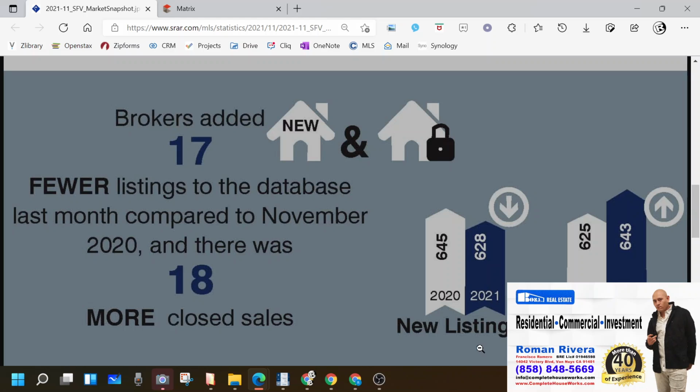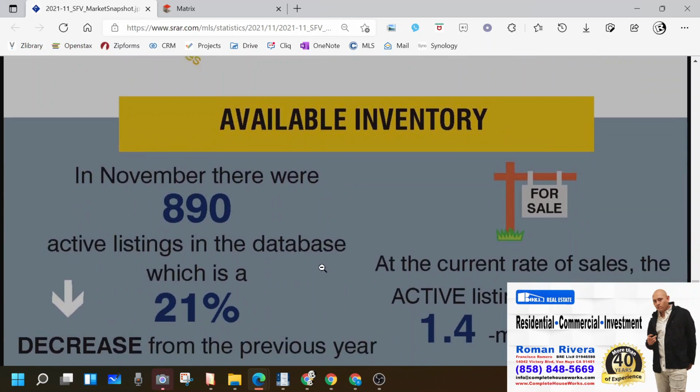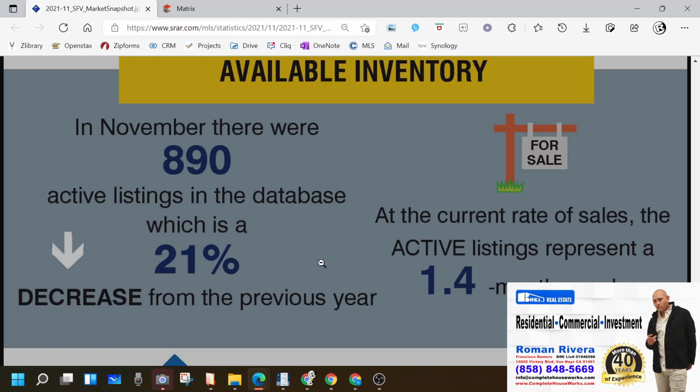So there's actually less houses. In the closed sales, we had less houses, but we had more sales. So we only sold 625 in 2020, but now we sold 643 in 2021. Now here we have the available inventory. In November, there was 890 houses, which is a decrease of 21% from last year. So less houses are being sold this year in 2021 in November than last year.